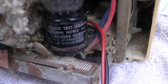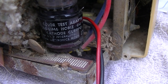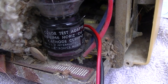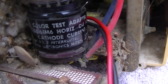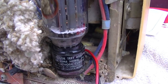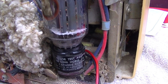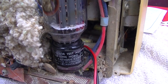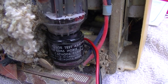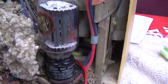This is a cathode current test adapter for a 6JS6, which is the Zenith color TV horizontal output tube. And this interrupts pin 2. This TV uses a 33GY7, and pin 2 on a 33GY7 is the plate of the damper. So this will at least give us a crude idea of how much current is flowing through the horizontal output circuit.